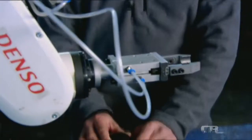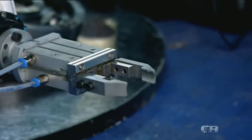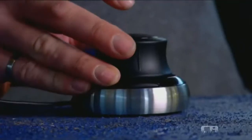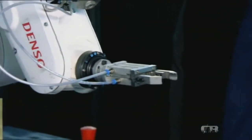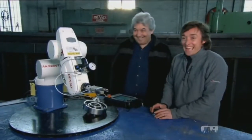Can I move it like yes, that? Yeah. So that's forward. Ooh, it's faintly spooky. What I'm doing is pretty much what shuttle astronauts have to do in space. And I'm beginning to get the hang of it. See if I can scratch my nose a bit. It's annoying. It's the best thing I've ever played with. It's mega.